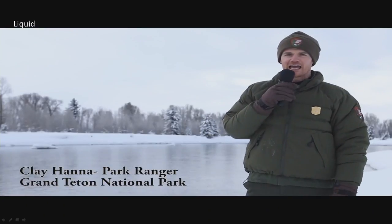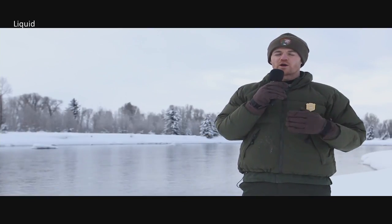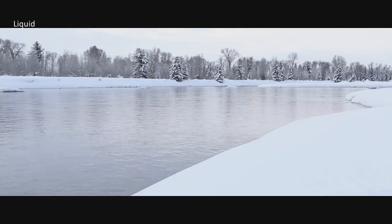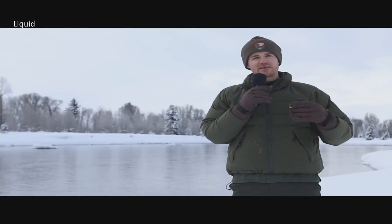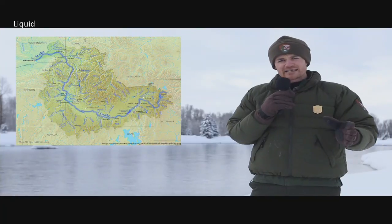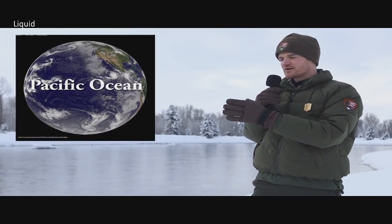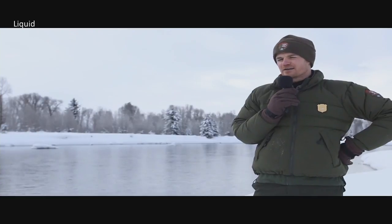Hi there, my name is Clay Hanna, and I'm one of the rangers here in Grand Teton National Park. And I'm really excited to share with you one of my favorite forms of liquid water here in Grand Teton, and that's the rivers. Now I'm coming to you live from the Snake River, one of the largest rivers in the western United States. Now we're fortunate here in Grand Teton that the headwaters, or the start of the Snake River, is just to our north. And that river flows through Grand Teton, through Wyoming, Idaho, Oregon, Washington, and eventually all the way to the Pacific Ocean. Now that's pretty amazing to think about, that this water here eventually makes its way all the way to the Pacific Ocean.